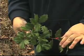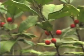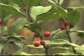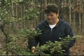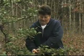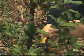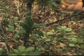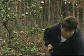I like to use a lot of winter holly. As you can see, this has a lot of berries on it. That's what I look for. The more berries, the prettier it is. So I just try to cut it, take it, and use it for a lot of different decorations. As you can see, holly's very pretty. It's simple, don't cost you anything because most people have it growing in the woods.